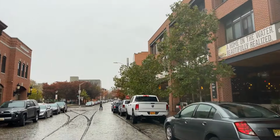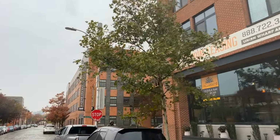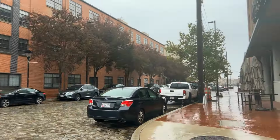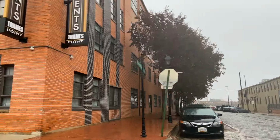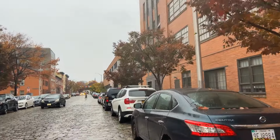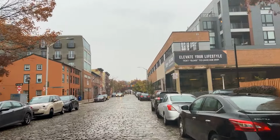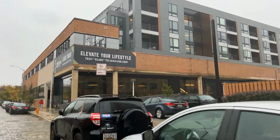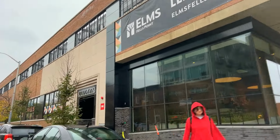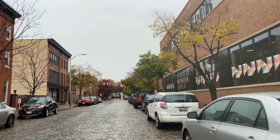Dynamite building here. This is Union Wharf. Fabulous building where you can rent one-bedroom, two-bedroom, three-bedroom lofts and apartments right on the water. Trendy area. Again, Fells Point, more so than Canton, is a lot more college, right outside, getting ready out of college. It's a vibrant area. And these places down here, you wouldn't believe it, but check this out. 90% are occupied, all these places. So there's demand down here.